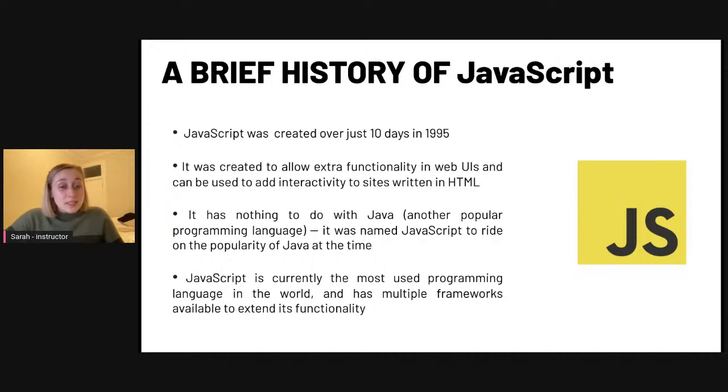The reason it was created was to give a little bit of extra functionality to user interfaces on websites, and also to add some interactivity to our sites. For those of you familiar with HTML, that gives the structure of the site, but JavaScript was created to allow some user interaction. JavaScript actually has nothing to do with Java, something that I think is worth clarifying. The reason it's called JavaScript was to ride on the popularity of Java at the time, which I think is quite funny.